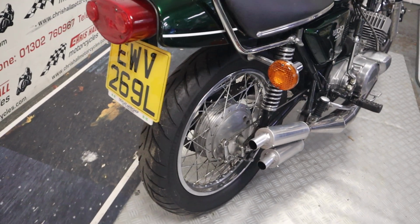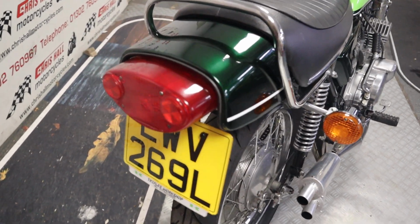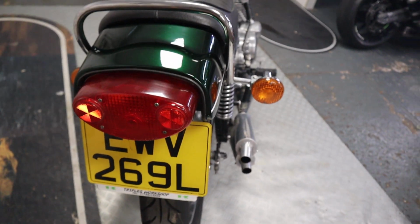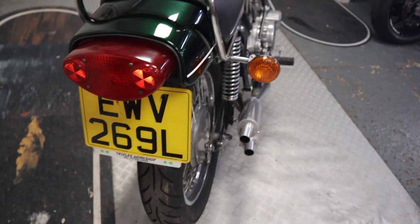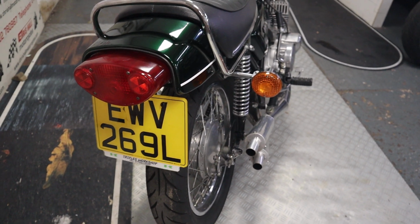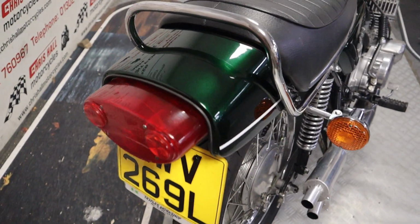So let's just have a quick cheeky walk round of this iconic bike. And yeah, so we've heard it starts and runs sweet as a nut. And the more we start it, the better it's getting, because it's been stood a bit, but yeah, getting better and better. So let's just have enough waffling, let's have a look at the metal.